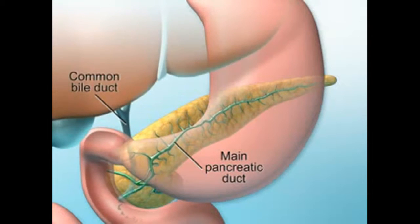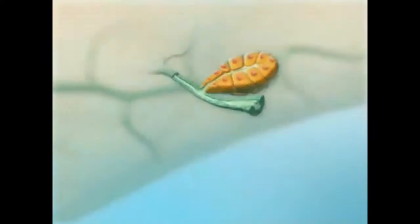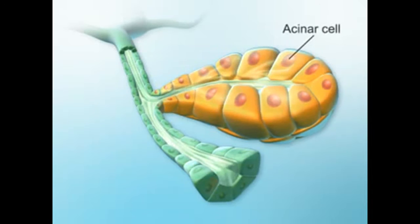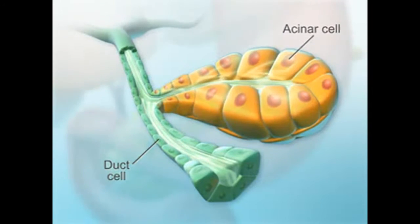The common bile duct empties bile into the pancreatic duct. These secretions flow from the pancreatic duct into the duodenum, where they will aid in the digestive process. Located along the sides of the main pancreatic duct, there are two kinds of exocrine glands that empty their secretions directly into the main duct. The acinar cells secrete pancreatic juices that will combine with bile to aid in digestion. The duct cells secrete an antacid fluid that is capable of neutralizing acids.